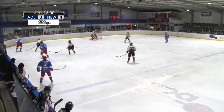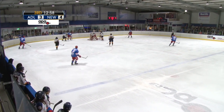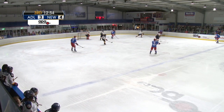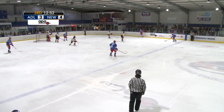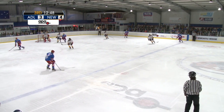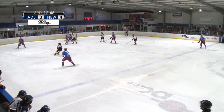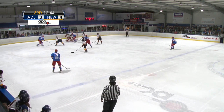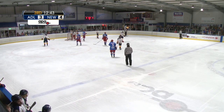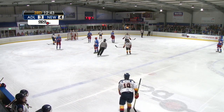Into the zone they come. Naden drives the net. He goes around behind. He's looking for some support. He's got Jonathan Ruth. 42 seconds remains in this power play. To Southwood. Tries a short side. It's off a stick and into the netting, so we'll stay inside. Or is he signalling out? No, I think he's signalling inside.